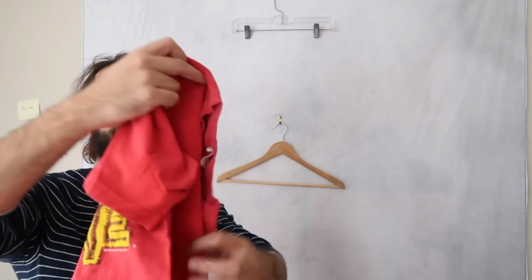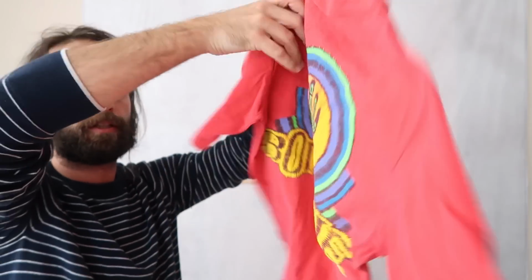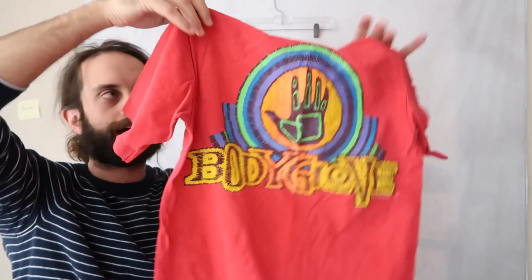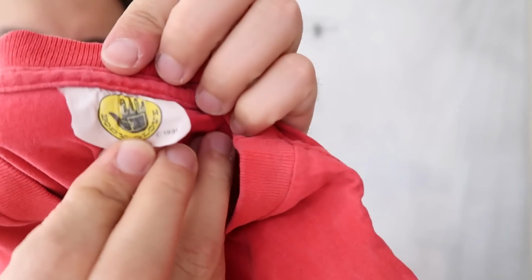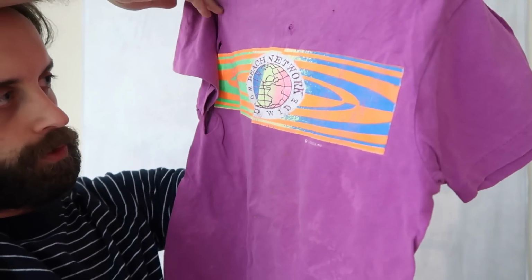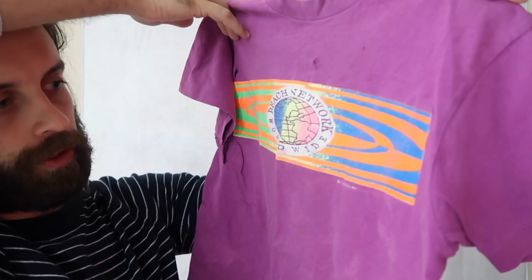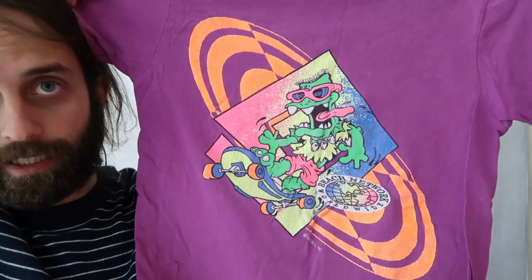Here's a child size vintage body glove t-shirt with a big stain right in the middle, but it's got this cool graphic on the back. And it's on a vintage body glove tag. A kids shirt, Beach Network Worldwide. It's got a big fat hole in it, a couple holes. Copyright C. Bell Inc. Kick-ass graphic on the back. That rules.